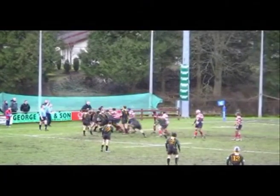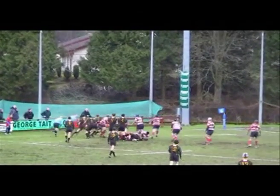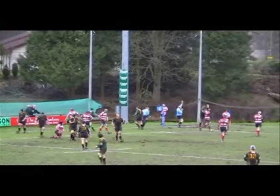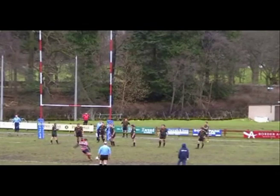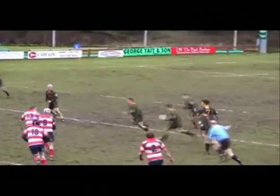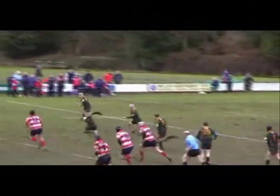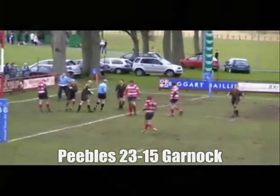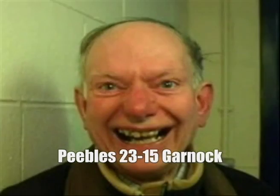Shield holders Garnock came back into the game at the end of the first half when blindside flanker Stuart Wilson nipped down a narrow channel for an unconverted try in the left corner. Botwood kicked his 3rd penalty early in the second half, but soon after a scything break by Garnock's scrum half, Paul McCrory set up right wing Andy Lyons for a try. McCrory converted and kicked a penalty on the hour mark to end the scoring, although both sides had later opportunities. Final score, Peebles 23, Garnock 15.